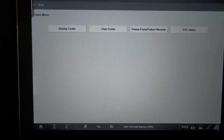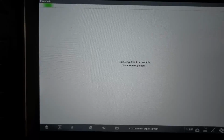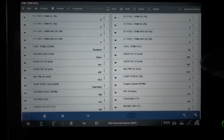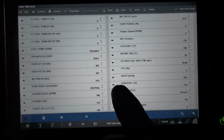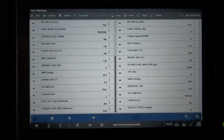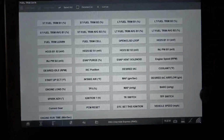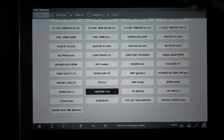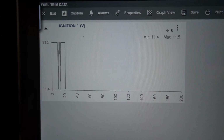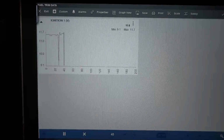So now my next step is gonna be looking at some data. Let's go to data display. Let's go to engine data. So right here, ignition. Let's select this ignition data PID. Let's deselect all. We're gonna grab this ignition data PID. So as you can see, we're reading 11 volts, okay? So now I'm gonna start the engine. On a good system, this voltage should have gone up, okay?